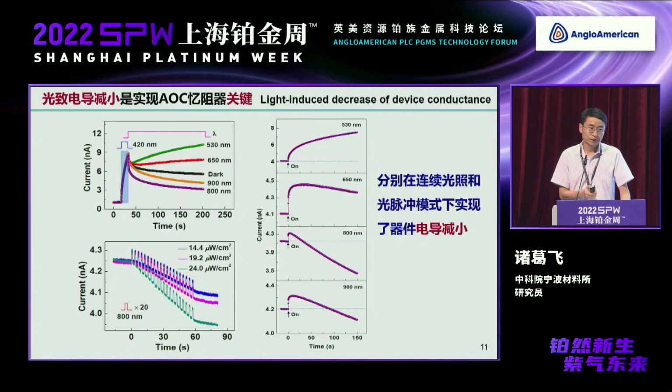The most difficult part of building the AOC Memristor is the light-induced decrease of device conductance. If you are familiar with this field, you know that for any semiconductor material, when light is shed on the semiconductor, usually the concentration of electrons increases. As a result, its conductance also increases. That's universal to any semiconductor material. This is something that's beyond imagination, because when light is shed on certain material, the conductance of this material decreases. In other words, the concentration of electrons on the surface of such material decreases. This is something beyond the wildest dream of anyone, but we were able to do it.